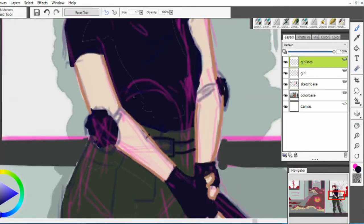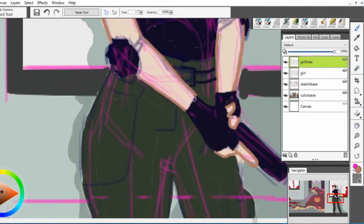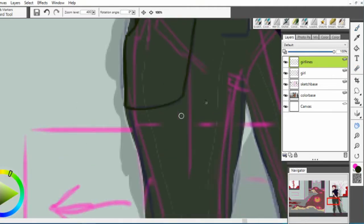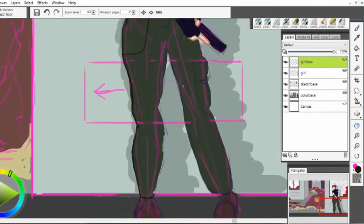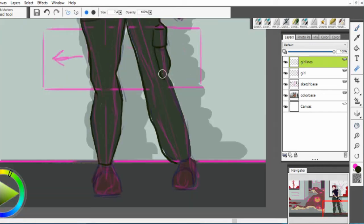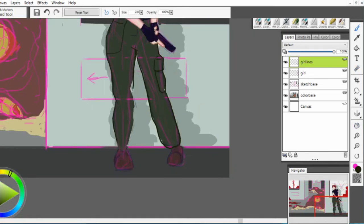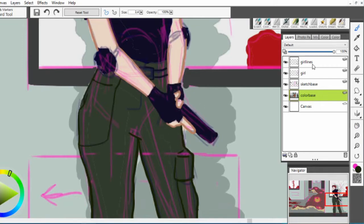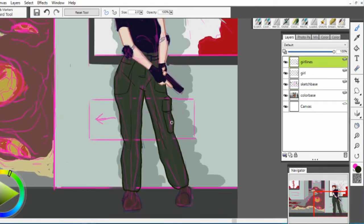I also decide to add in some details with a dark saturated color as my line art. I don't usually use black unless the object itself is very black or is extremely contrasted, and the black lines would be a good artistic choice. I prefer to use these darker colors because it helps my line art flow into the painting a little bit more.